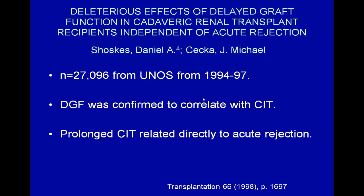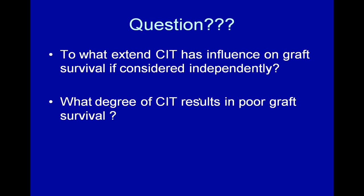What he presented was that he looked at 27,000 patients from UNOS from 1994 to 97. He found out that delayed graft function was confirmed to correlate with cold ischemic time, and he also proposed that the prolonged cold ischemic time related directly to acute rejection. So the question here arises: to what extent does cold ischemic time have influence on graft survival if considered independently? And if there is an extent, then what degree of CIT, or cold ischemic time, results in poor graft survival? Up till now we don't know the answer to this question.